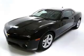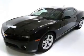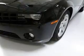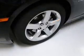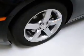amazing ride. Air conditioning, power door locks, power windows, power steering, cruise control, power mirrors, an alarm system, an AM/FM stereo with a CD player, an adjustable tilt steering wheel.